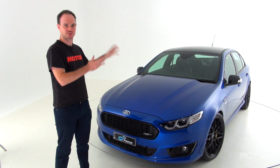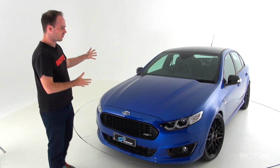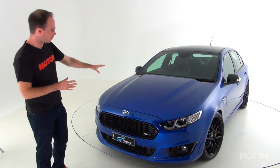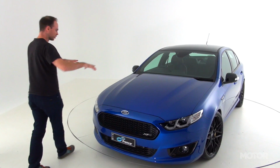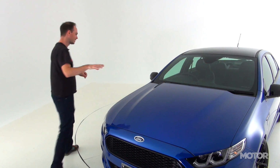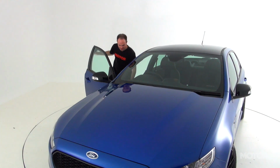It's a modified car, but it's kind of in the grey area between what's a modified car and what's not a modified car. So why don't we just pop the bonnet and have a bit of a look around. There's not much you can see that's different because it's pretty well sorted. Let's run you through it.